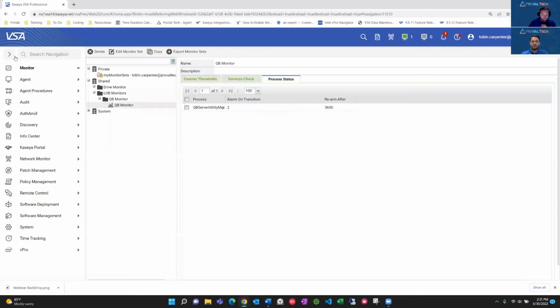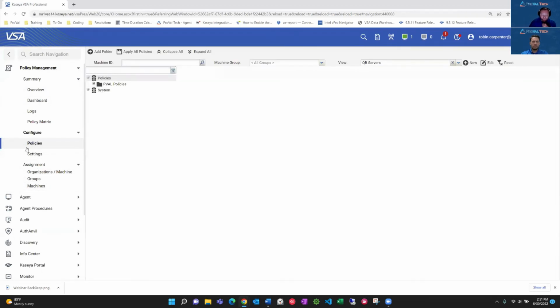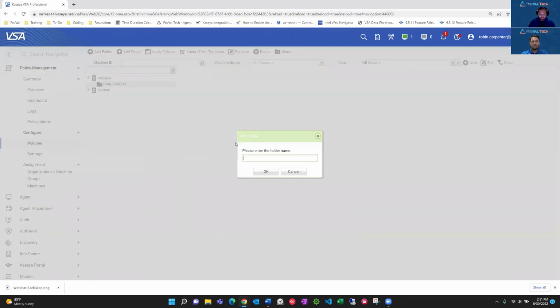So let's go ahead and navigate to policy management and policies. And again, just like with everything else that I've mentioned, make sure you're using folders. So I've got my folder here. I'm going to select add folder. And we're going to do QB monitor policy. Let's do OK.